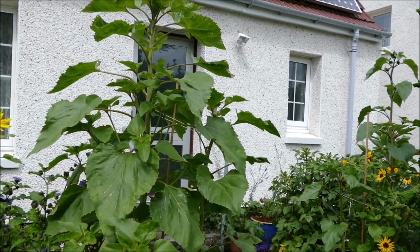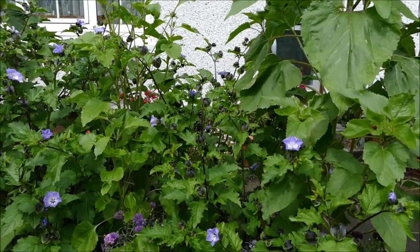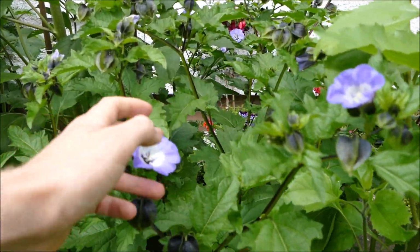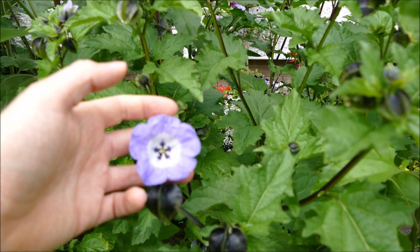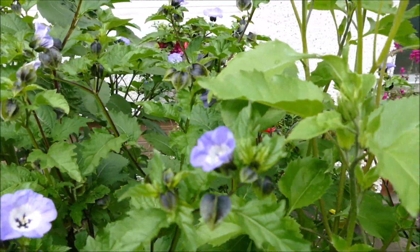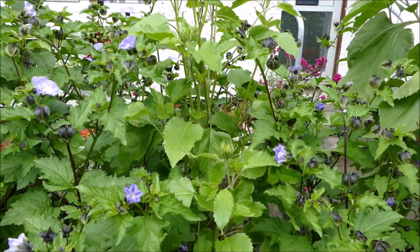So in between all the sunflowers, slightly further back in the bed, I've also planted the shoo-fly plants here. I've managed to catch this in the morning when some of the flowers are still open. It's about midday at the moment. You can see some of the flowers are finishing up. They only last a day each flower, but they put on loads of flowers throughout the season.